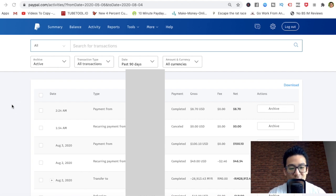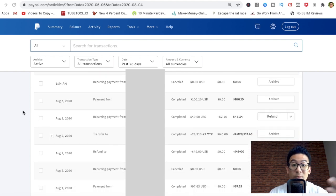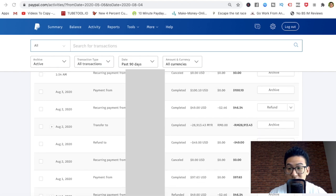And you can see here that this is my PayPal account, all right? So I'm going to cover some of these details up because I just want to make sure that people's information isn't revealed. But you can see the dates on the left-hand side. This is really my account because otherwise I won't be able to scroll this, right? And you can see the numbers right here. So let me just try and scroll through here.